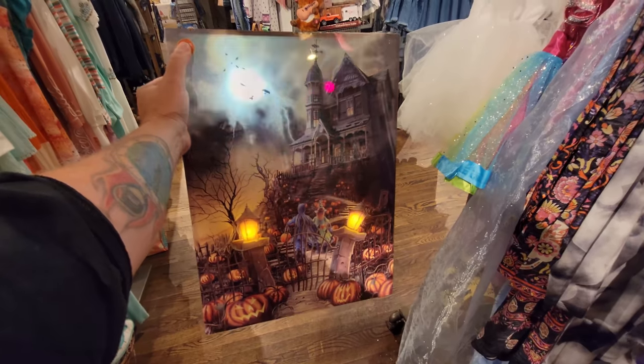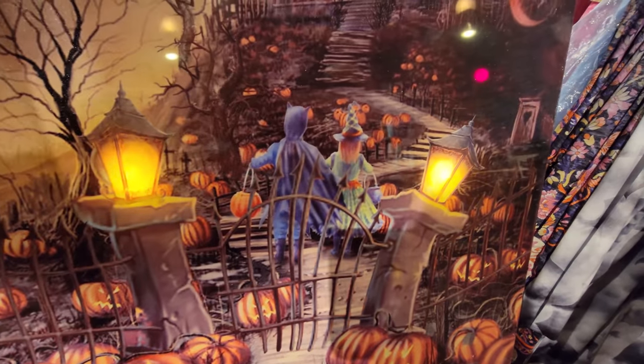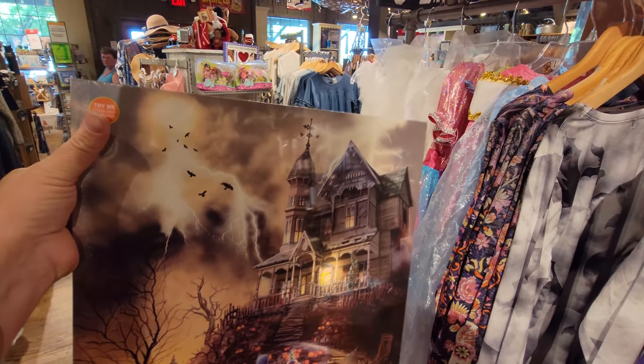Another one here. Let's see what this is. I bet this lights up. Try me. Okay. Ooh, yeah. How cool is that? I like that. Look, we got the trick-or-treaters, the pumpkins, and the spooky haunted house. That's pretty awesome. I love that.